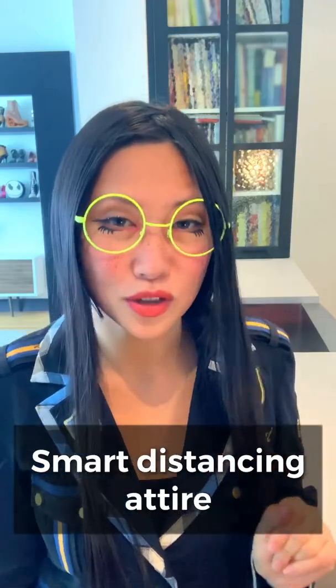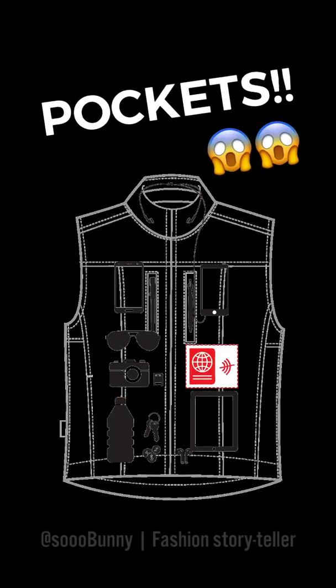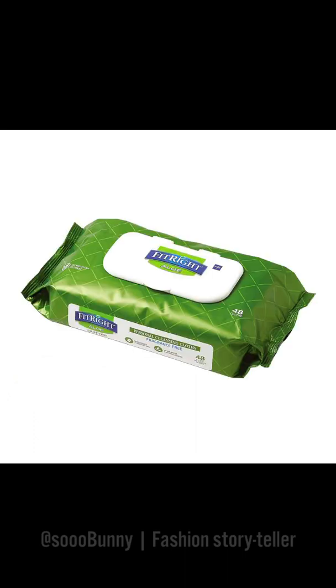2. Smart distancing attire. Functionality is a big part of fashion. This season, it's all about the pockets. How else are you going to hold gloves, mask, hand sanitizer, a long stick, wipes, and your sanity all in one place? We have seen a lot of variations in this category.